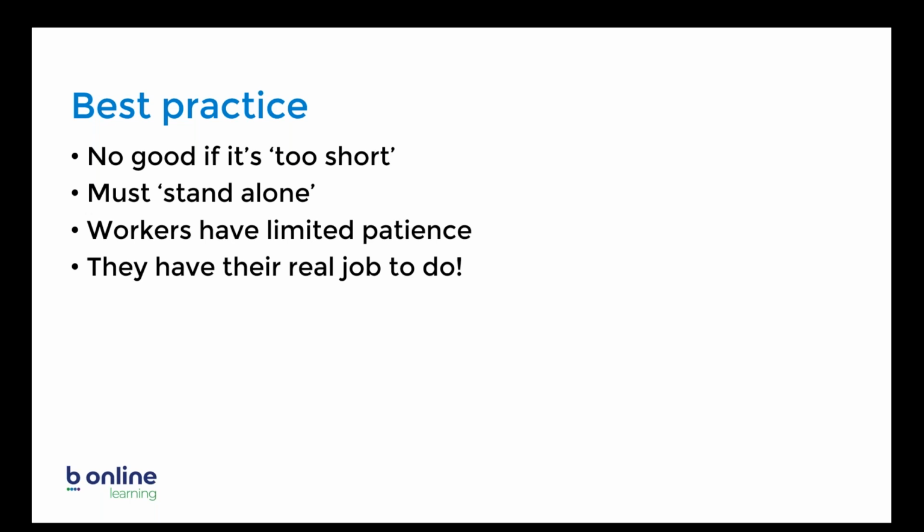A lot of you can probably relate to this third point. Workers, strangely enough, have limited patience. Who would have thought it? They want to be able to finish a task and move on to the next one within a reasonable time frame. If they feel something's bogging them down or preventing them from getting on with their day, they will get frustrated and they'll get negative towards it really, really quickly.